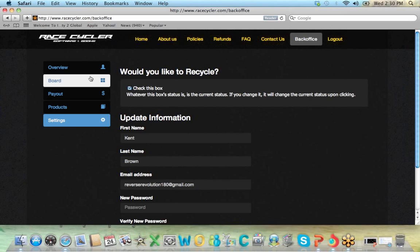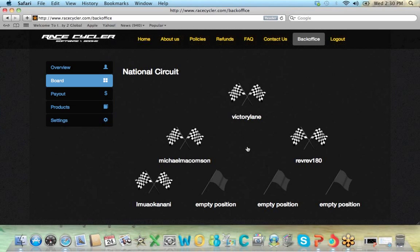Let's talk about the boards. How does this whole thing work? What makes this whole machine operate? We have 2 boards. It's a 2x2 that feeds into another 2x2. The first one's called a national circuit. The second one is called a grand national circuit. Here's the way that the boards work.